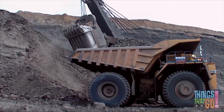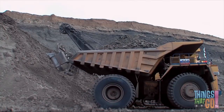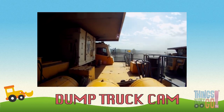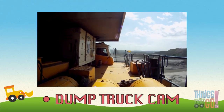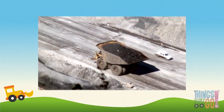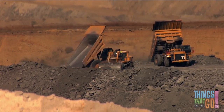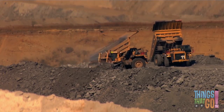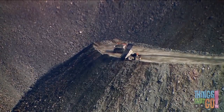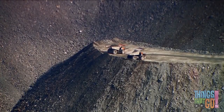The enormous excavator scoops up the earth, spins, then opens, dropping the load into the dump truck's bed. The dump truck is now full of rocks and dirt. The bed lifts up, and the load pours out the back. Wow! Do you wish you had a sandpit that big?